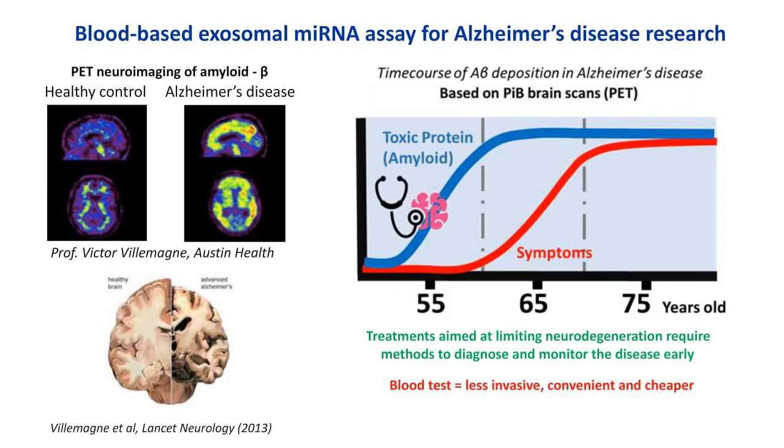So treatments aimed at limiting the buildup of amyloid beta really require methods to diagnose the disease earlier, so that we can monitor the disease earlier and potentially administer any drugs prior to the buildup of a greater load of amyloid beta. In a lot of our work, each participant is PET imaged, and you can see in this figure the buildup of amyloid beta in the brain, as indicated by the fluorescence in this PET image, which is compared to the lack of the buildup of the amyloid tracer in a healthy control brain.